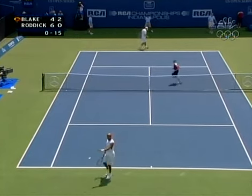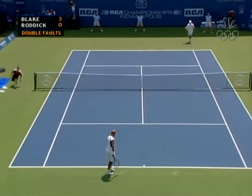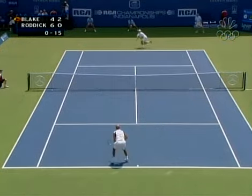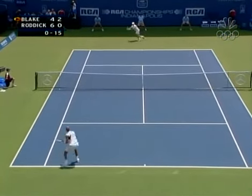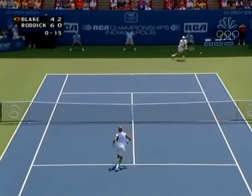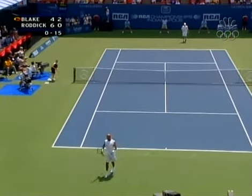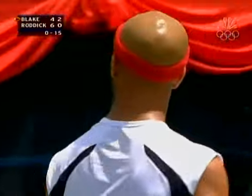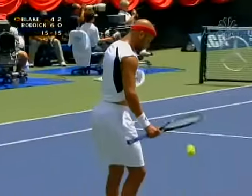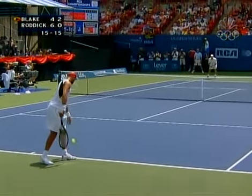Up the first break of serve all week against Andy Roddick. 15 all. Volley from Blake dangerously close to the line. No challenge from Roddick. We're at 15 all.